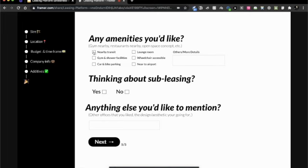So let's just say we want nearby transit, obviously. We want some car and bike parking. Are we thinking about subleasing? Let's just say yes for now. And anything else we'd like to mention?